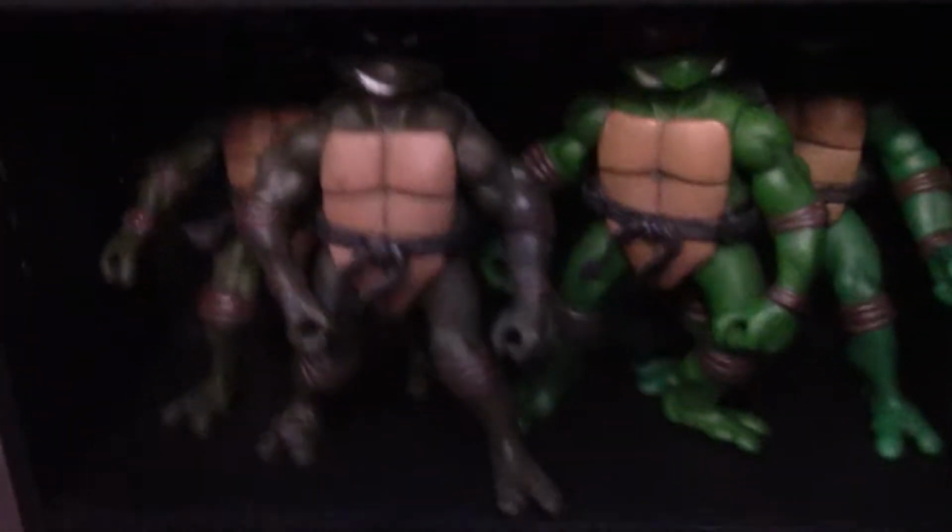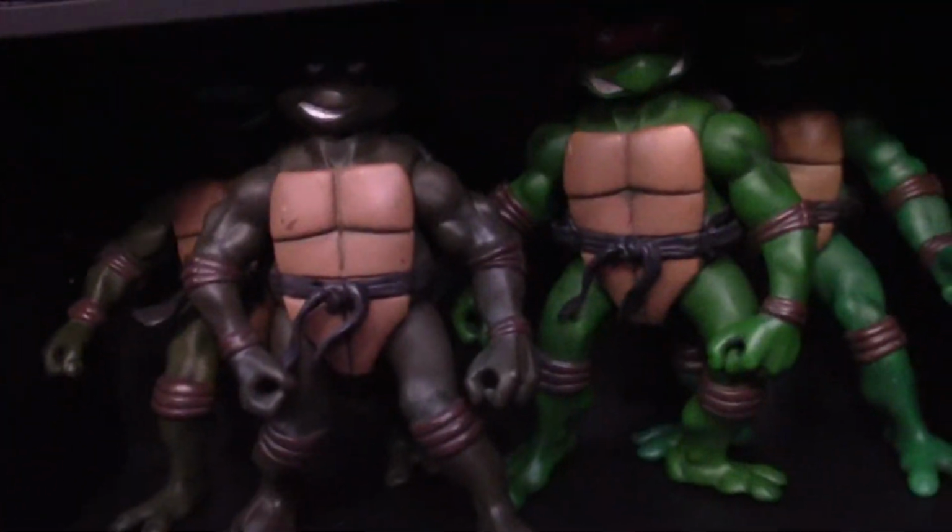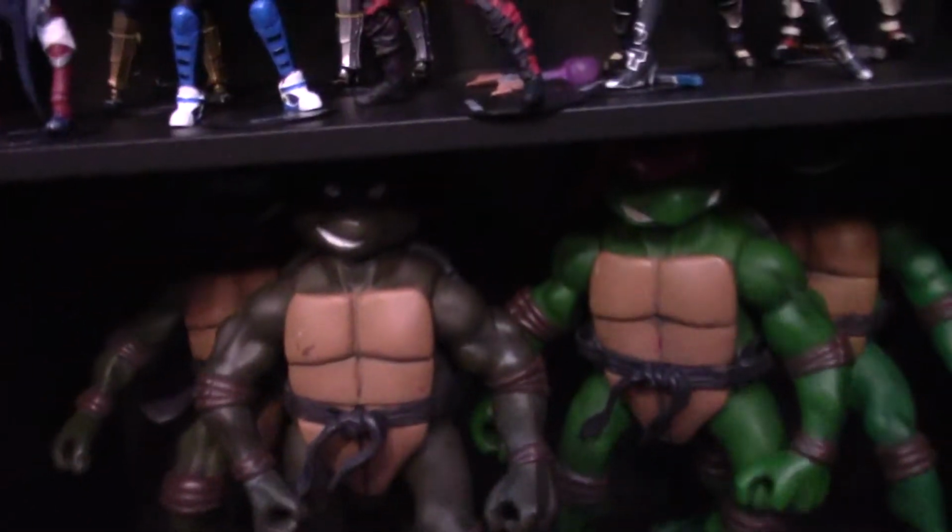And then you can see my 2003 Ninja Turtle figures I have. 12-inch. These were actually in my mom's attic, and I ended up getting them. They're not in the best condition, but they hold sentimental value to me because I grew up with them.